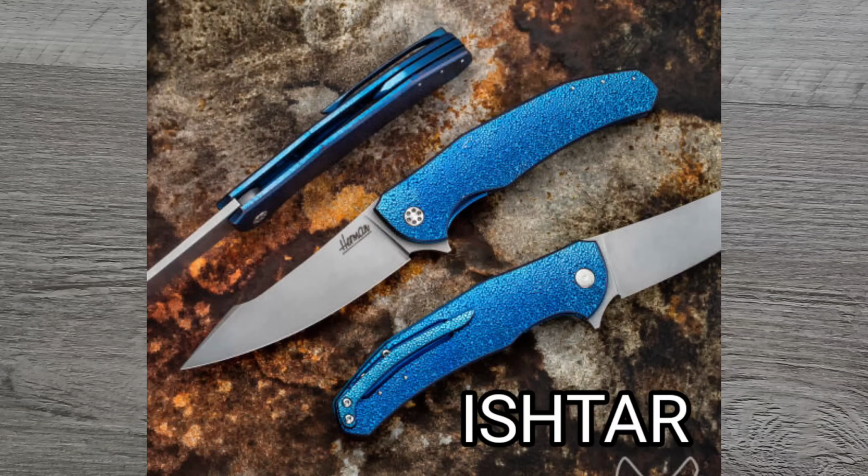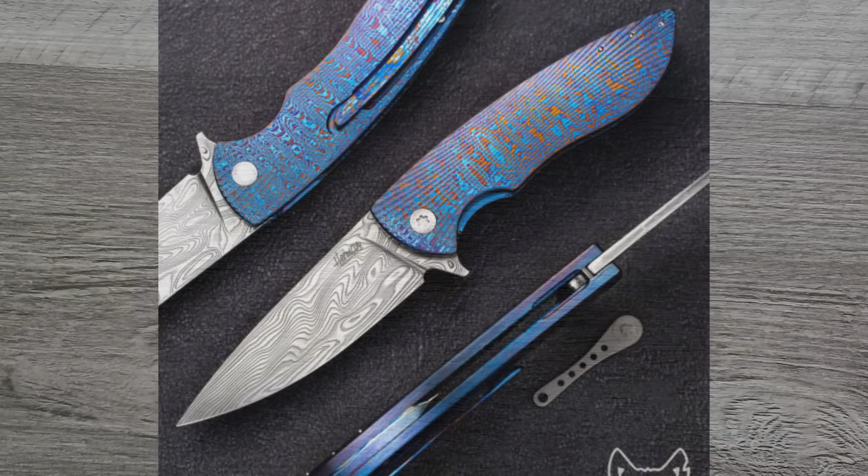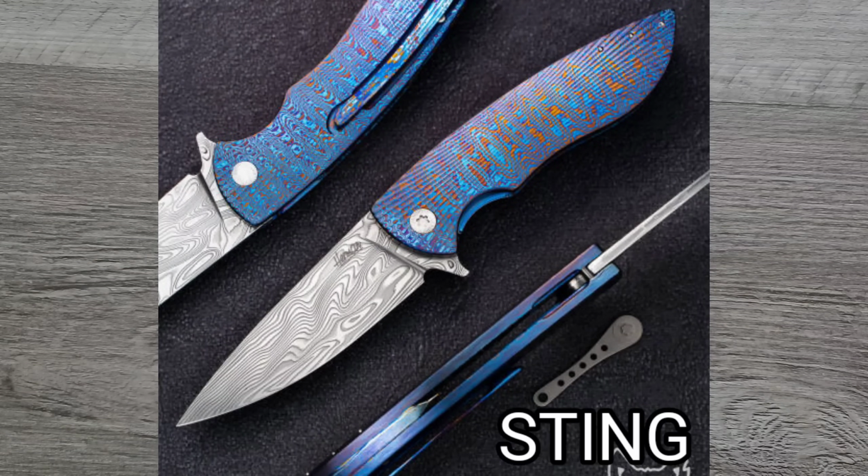If you want those, but you want them in crazy materials like Timascus and Damasteel or Damacor, you can get them. And they're constantly putting new things on the Polish Custom Knives website. If you are in the 1% or less than 1% that's looking for a multi-$1,000 knife that's really, really high quality, Herman Knives. If you want the same level of overall fit and finish and quality, but you just don't want to spend multiple thousands, you're looking at maybe $600 to $700. Yeah, same kind of thing. You're going to be happy with them.